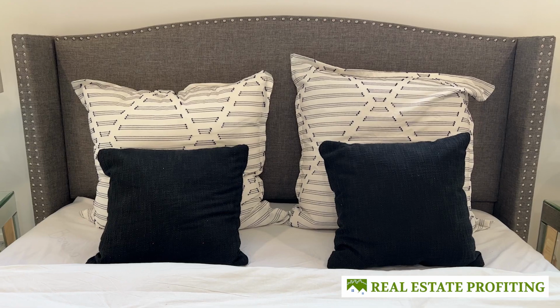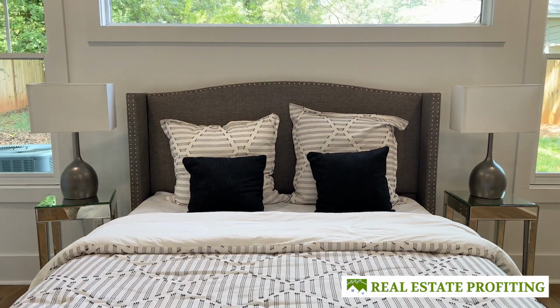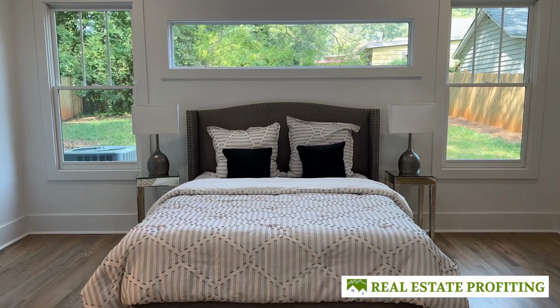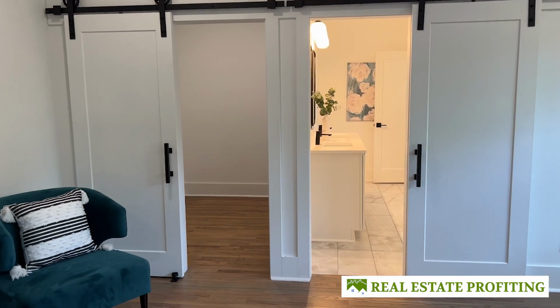Okay, let's check out the owner's suite now. And so here's the master, what people call the master suite. I really love all the natural light that's coming in. It's part of the new addition. It's roughly about 16 feet by 16 feet. This is the bedroom area. I love the transom. I love the natural light, all the windows. We have barn doors, double barn doors, which is always a cool feature.